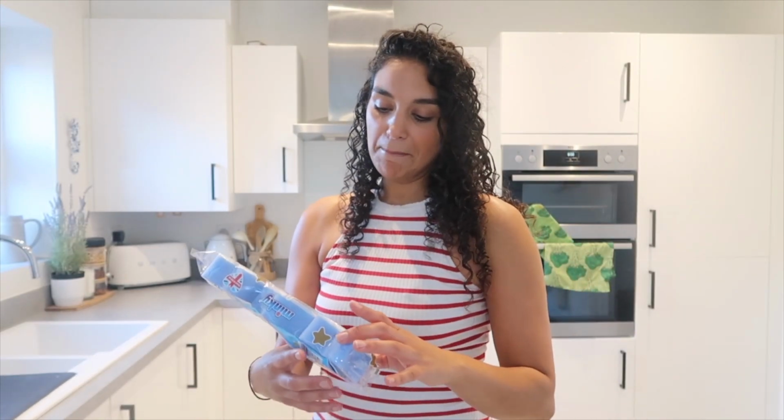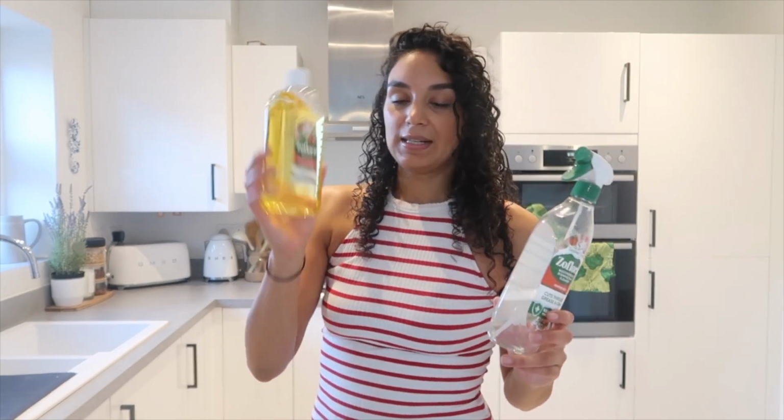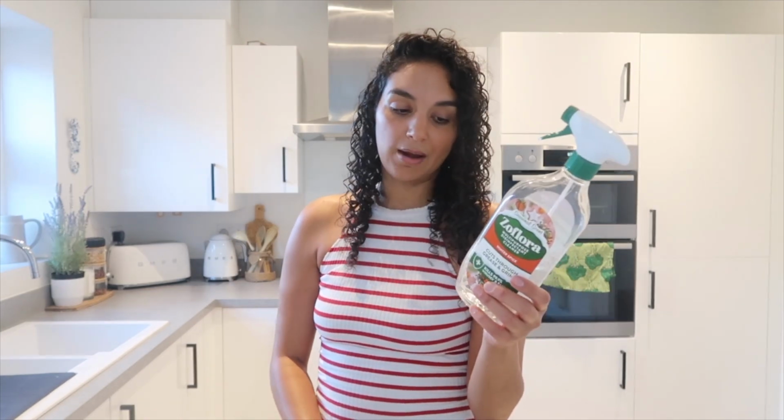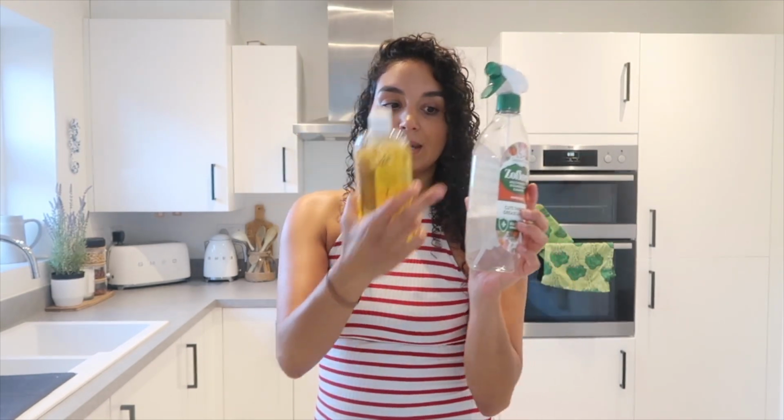So for example, I got some Minky star scourers, which are super cute, which I'm going to get out today. And I've got my Zoflora in winter spice. So I've got the disinfectant spray and the concentrate. Now these aren't new, I've had them for a couple of weeks, probably like a month now, and I just love this scent. This was my favorite scent last year as soon as it came back out, because it says seasonal scent. It's not here all year, unfortunately. I grabbed the chance to get some. Don't use the concentrate as much, but this is the Zoflora disinfectant spray. I literally use it 100 times a day. I'm going to use those.